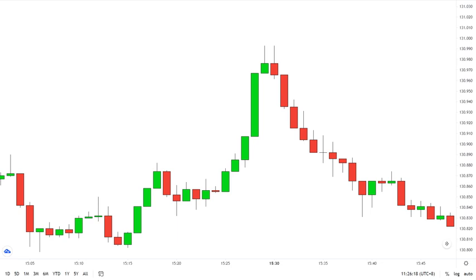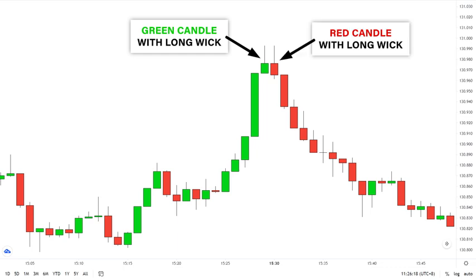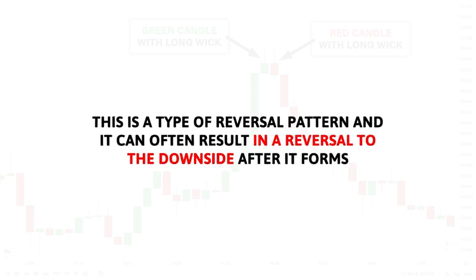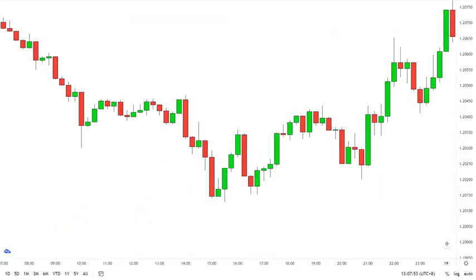Next we have tweezer tops. This pattern occurs when price is moving up and we see a green candle with a long wick on the end, followed immediately by a red candle with a similar size wick. This is a type of reversal pattern, and it can often result in a reversal to the downside after it forms. The opposite of this pattern are the tweezer bottoms.